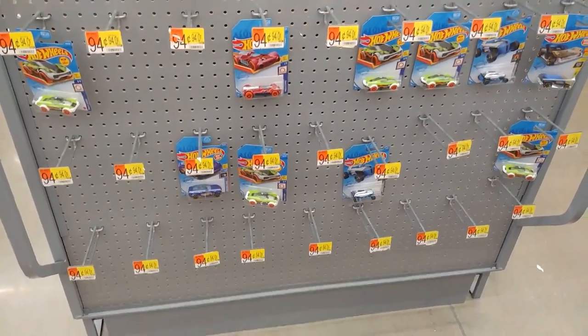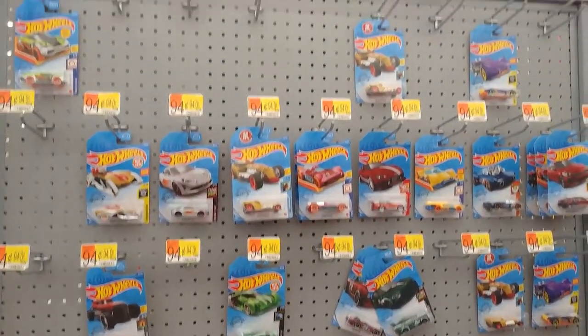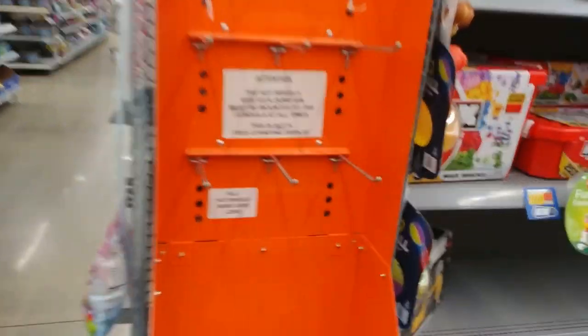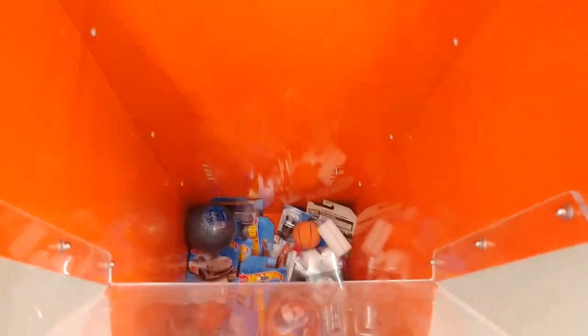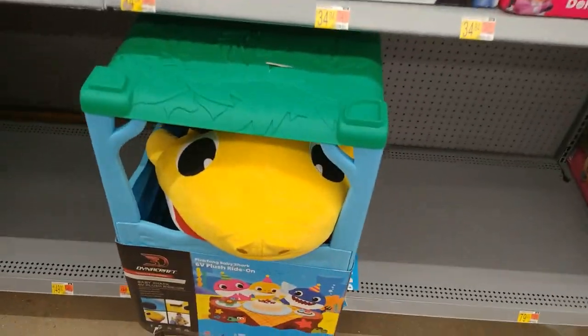And this is what we're left with. I see baby shark. She's had a better day than me. Oh, there's a couple of things in there, like a little basketball. Baby shark. Yeah.